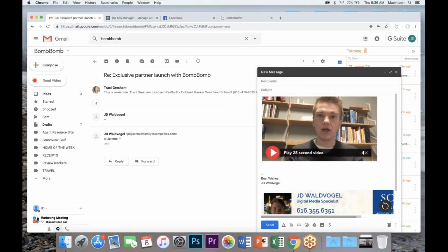And like I said, I'm not transferring giant files. I'm not sending them a 200 megabyte file. When they get an email, they'll get this little GIF right here. Let me find my mouse clicker. They get this little GIF, and they can click on it and watch the video instantly. So then I'll add recipients, a subject, and I'll send them that video.